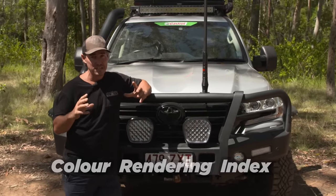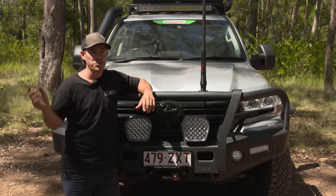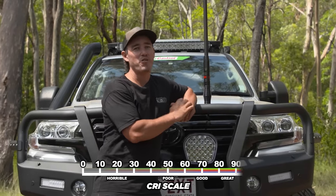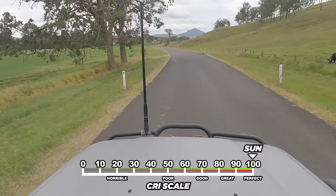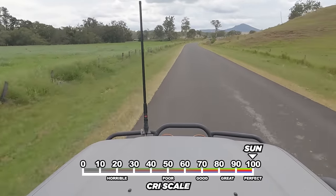What that basically means is it's a percentage of the accuracy of color an object is when you shine a light over it. When you're looking at CRI, you get a scale out of 0 to 100. Now 100 of course being the best, the sun is 100 because all the colors you see are accurate, they're vivid and obviously quite easy to see.